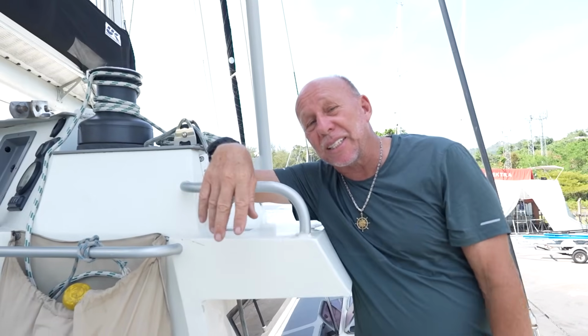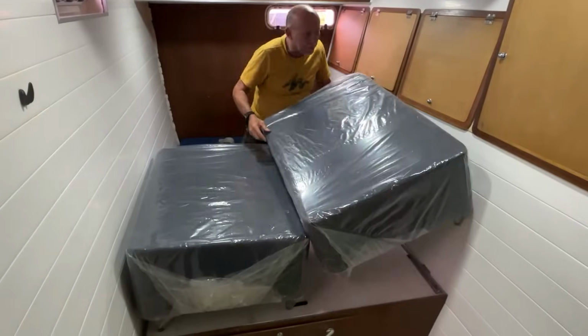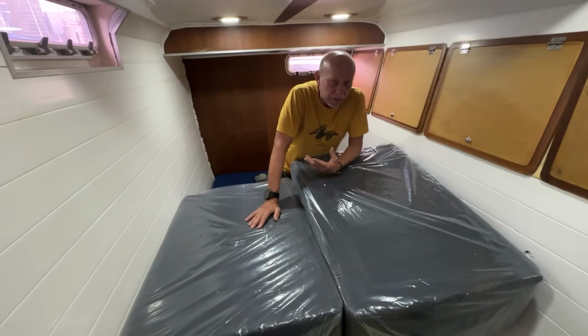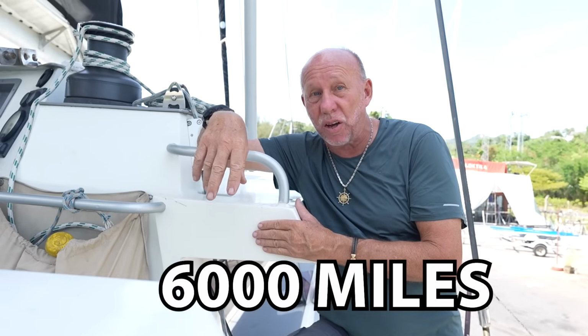And any of you guys that have sailed any distance, you know that stuff breaks from bow to stern, and man, did stuff break on this boat. This is why this boat is made for us. And let us tell you about what happened on this 6,000-mile journey.